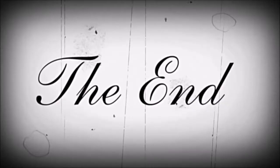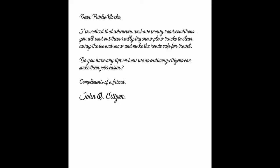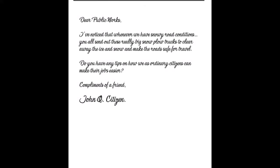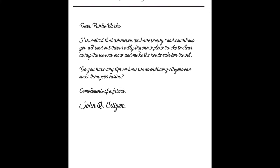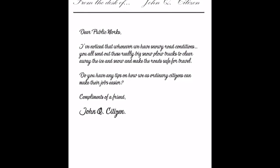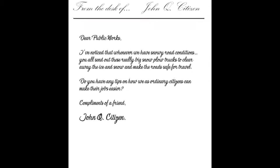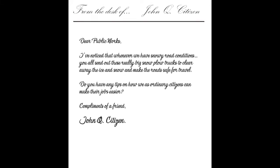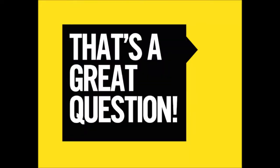And that's about all there is to say about... What? Another letter? Okay, let's hear it. Dear Public Works, I've noticed that whenever we have snowy road conditions, you all send out these really big snowplow trucks to clear away the ice and snow and make the roads safe for travel. Do you have any tips on how we, as ordinary citizens, can make their job easier? Sincerely, John Q. Citizen. Wow, another great question.